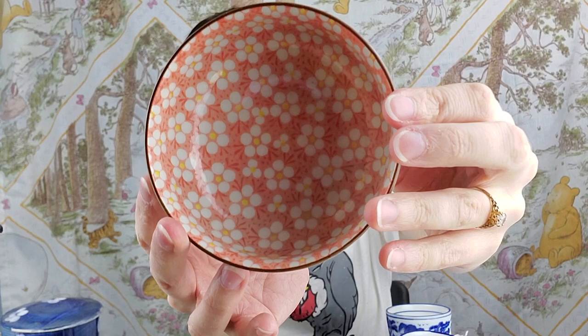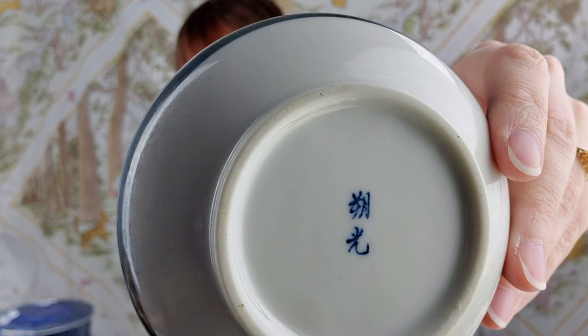And they're a set of six. I'm not going to list them all, but six. And they've got a little pink cherry blossom inside, I believe.